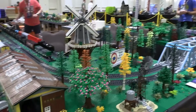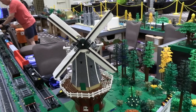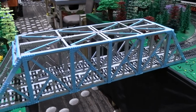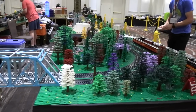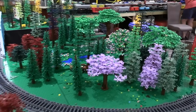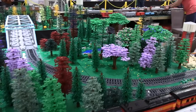Around the corner here, you can see a train in the shed. And I love this windmill build in the back here. I'm not sure if that's motorized or not, but it looks fantastic, and a little platform you can walk around. You, of course, have to have a bridge to get in and out, so always bridges on these train layouts. Great examples of trees as we round the corner in just great varieties of colors and designs as well, so just a great landscaping variety.